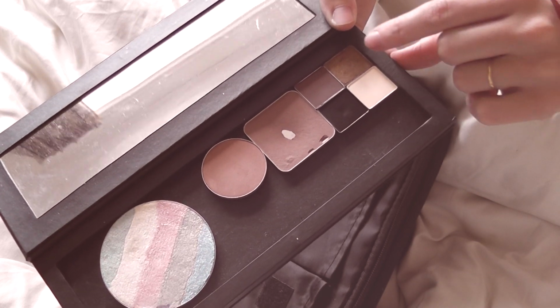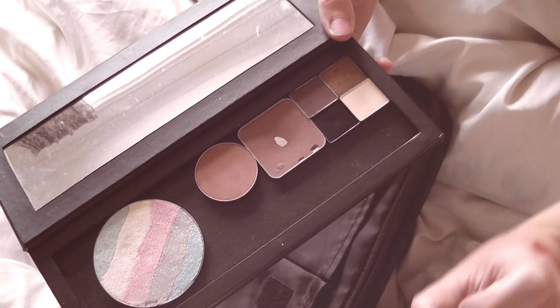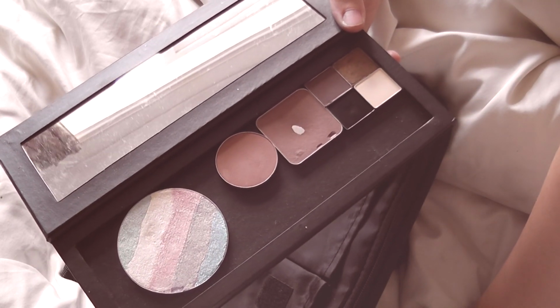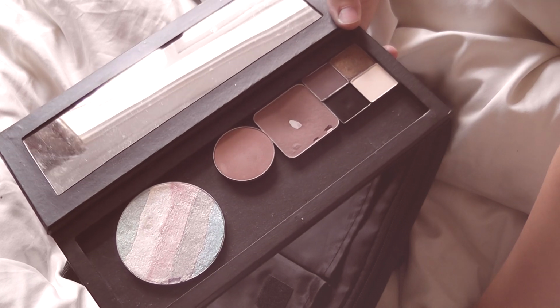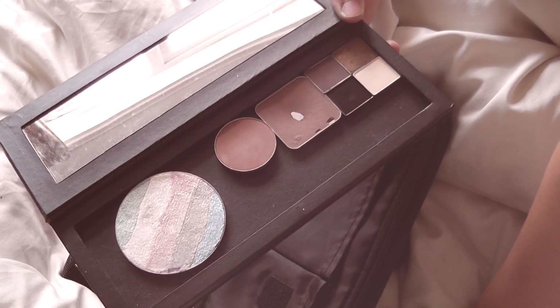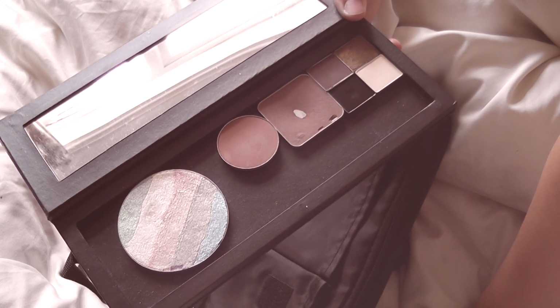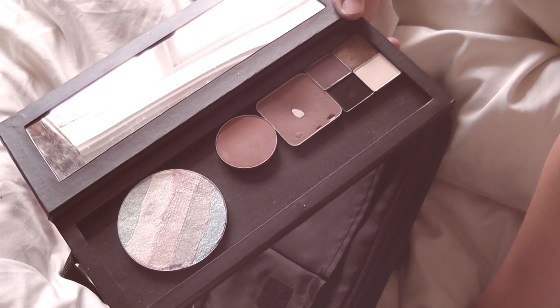So there's that colour, then there's a gold, there's a dark brown, and then a pure, beautiful black eyeshadow. For me, at least, any kind of black eyeshadow is absolutely essential. I could do 120 looks just with black eyeshadow. I don't think I would be so creatively inspired with other colours.